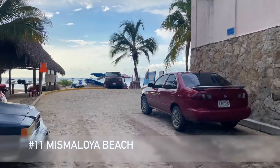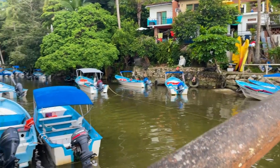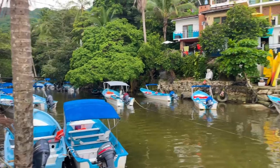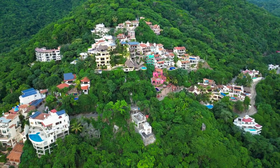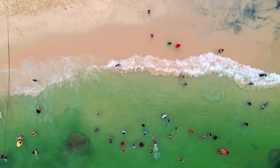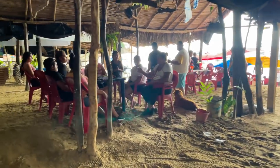So when you drive down this hill, you get out, and then you walk across this small bridge that goes through like this river that comes out into the beach area. Many, many boats on the water. It's such an amazing vibe. There's 4 restaurants. They close at 6. So if you want to eat, come earlier.